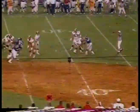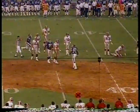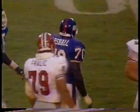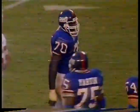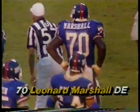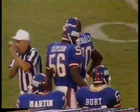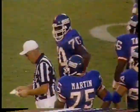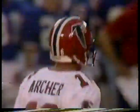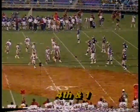Here we come back to live action. And the pass attempt blocked by Leonard Marshall. Dave Archer going back at the pass, blocked by Leonard Marshall. Fourth-year man out of LSU, 6'3", 285. Led the Giants in quarterback sacks last season, third in the league in sacks. He had a terrific year. And as you said earlier, the Giants have a good rushing defense. They have to improve on their passing rush. Leonard Marshall can do the job. We need some help from the other fellows.